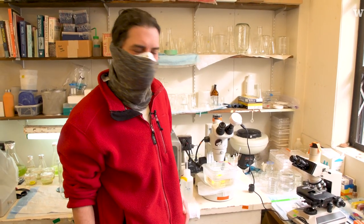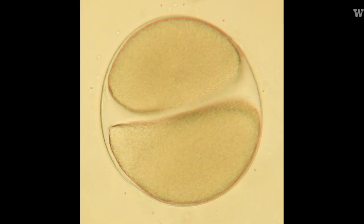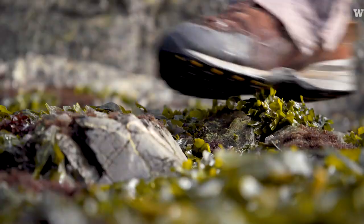It's really important to understand these microscopic stages that people don't pay a lot of attention to. If we can raise them in the lab, it might be possible to reintroduce them to the wild in areas where they've disappeared.